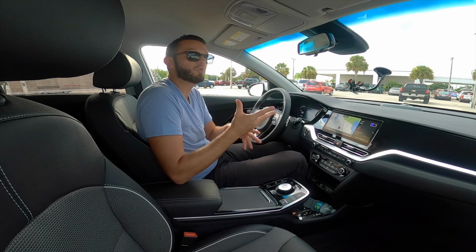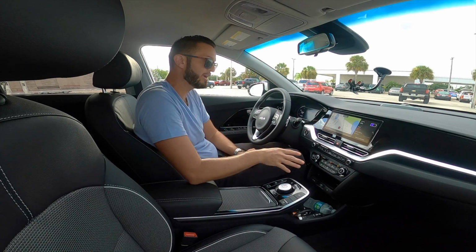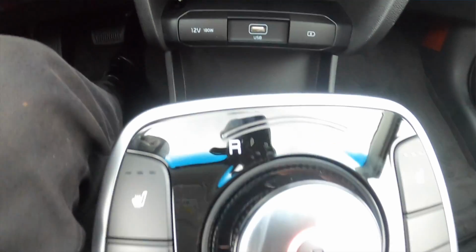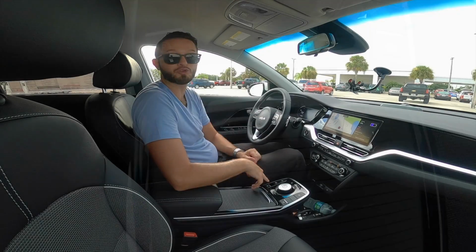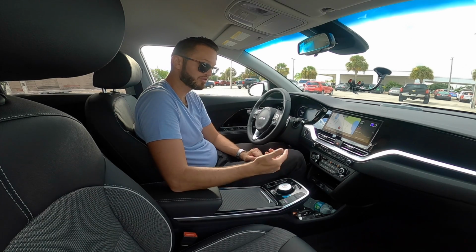Now, in this area here, it's a little bit different than most EV vehicles, and this is kind of going with a lot of the SUV segment or hatchback segment. So you have all your button functionality here, a wireless charging pad, USB ports, a 12 volt, some storage tray here. You got your rotary knob for your drive, reverse, neutral, push to park, auto hold, so you're getting some luxury amenities, standard heated front seats, driving mode select.